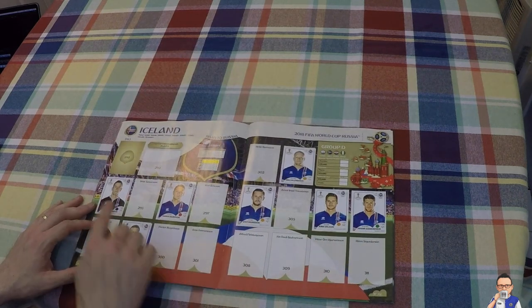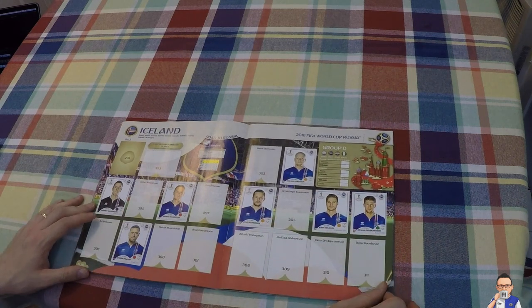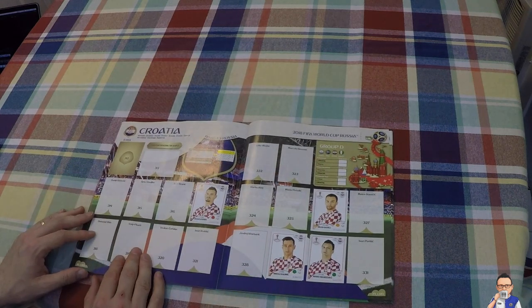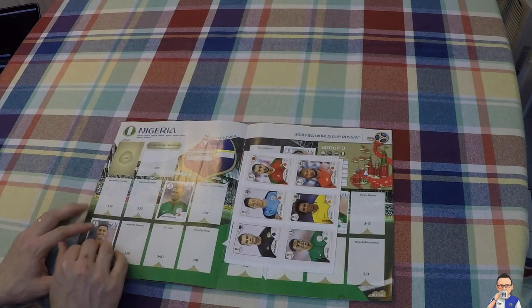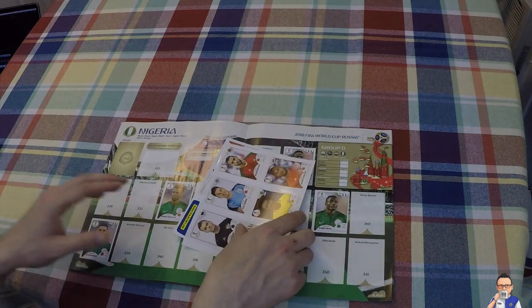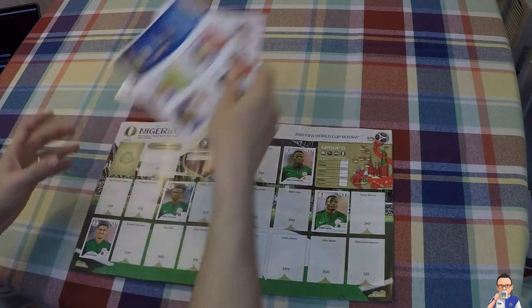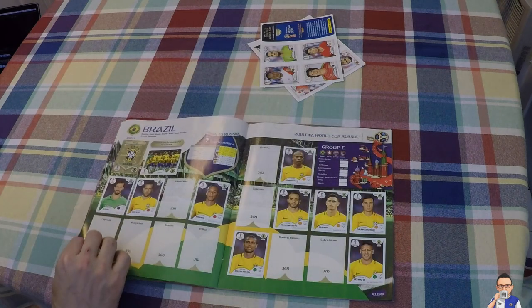Iceland, not bad at all. 1, 2, 3, 4, 5, 6, 7 Icelandic within the box. No emblem and no squad. Croatia, pretty poor. Only the 4 Croatians within the box. Oh, I do have these guys, which I never stuck in there. We'll have to do that another time. Nigeria, just the 4 Nigerians, and that's pretty much it.